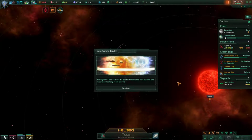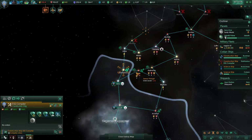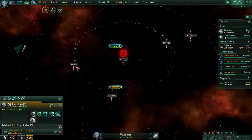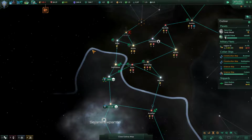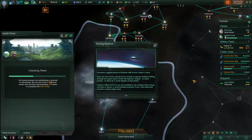Excellent. Pirate station raided. Legion 01 has destroyed a pirate station in the Tawa system and recovered its strong room module. Excellent. 80 minerals and 50 energy credits. These guys can go repair, and then this construction ship can come claim this system for us. And you can queue up yourself a mining station just like that. Excellent. We are still losing energy credits every month, but that's just because we're colonizing.